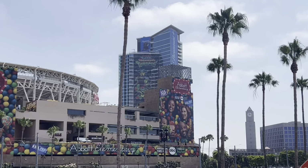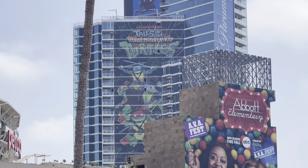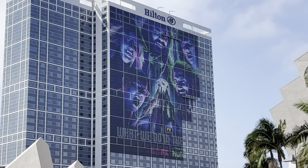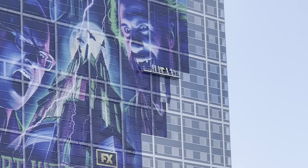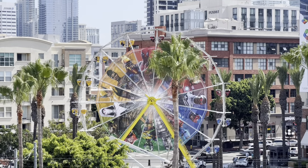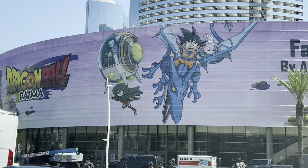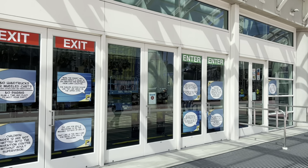I will say one of the hidden ones was definitely this Ninja Turtles wrap on the back of this building right here. Because it's Tuesday, the day before preview night, I actually got to witness this building wrap still being wrapped. And there you can see the guy on the little lift where he's still working on this art. There was a small Ferris wheel across from the convention center as well, wrapped with some Marvel decorations along with this building. And I was beyond excited to see this Dragon Ball Daima wrap. Rest in peace, Akira Toriyama.